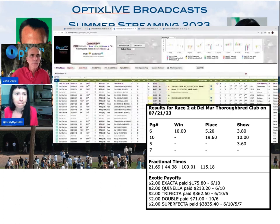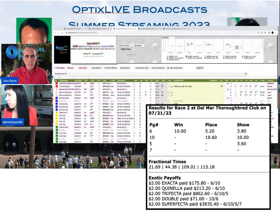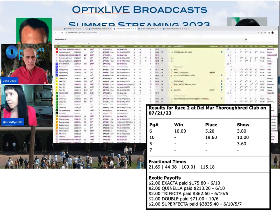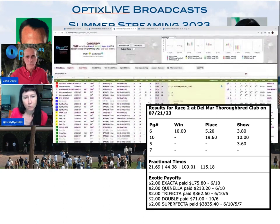Okay, so here's a race I'm going to show. I'm just going to the grid here for a second, Emily. You can see the Optix fig range of this race is 78 to 780. With the exception of the 5, who's run above that, and I guess the 7 too. But this is more recent form, right? Because a lot of these are horses off layoffs. It's a very confusing race.